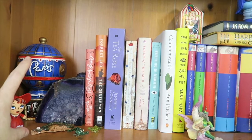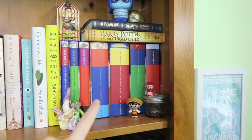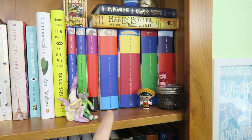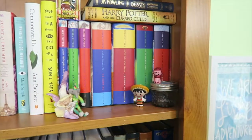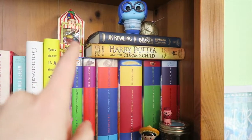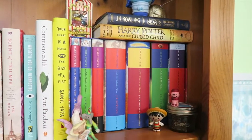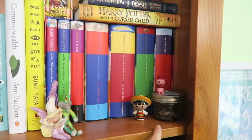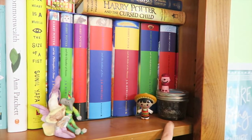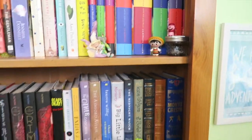This is from Las Vegas, some of my favorite books. My Harry Potter British editions, my first edition US hardcovers are in the living room. They live somewhere else. And then I have Bertie Bott's Beans, Sadness. There's a little snitch up there. This is my Booktuber Recommends project, which I just haven't used. And then some more little knickknacks.